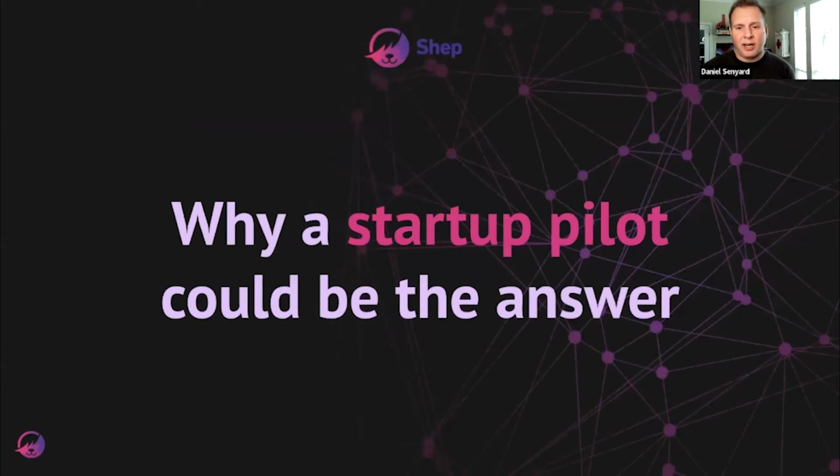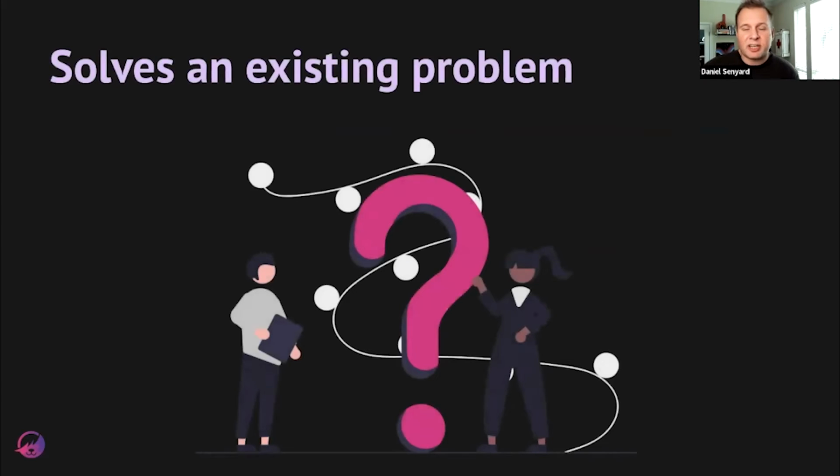So this is why a startup pilot might be the answer to solve a problem in the organization. It can solve an existing problem you have. Oftentimes it's a niche element of your business, your department, maybe a gap in the tools you're already using, and it's not important enough, big enough, or it's too niche for a large vendor to come and solve that. But it is something that sticks in your craw and you want solved, but none of your big existing vendors can solve it.